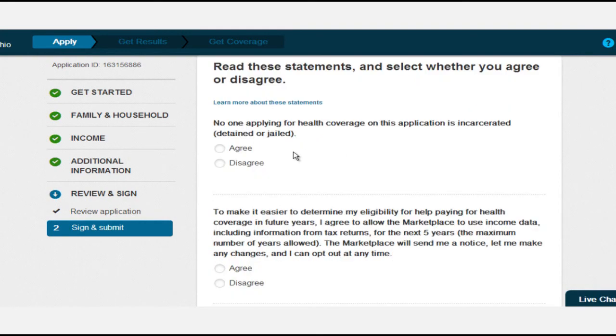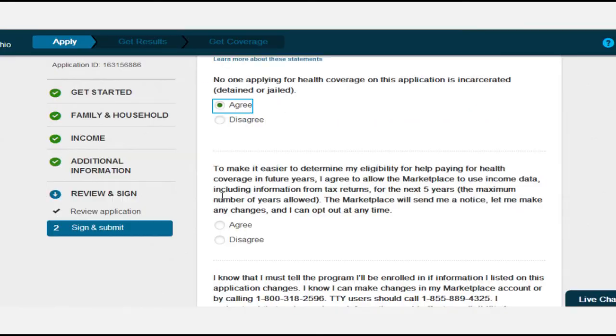Want to know if anybody on this application is in jail? I don't think so. Now this is important here to make it easier to determine my eligibility for help paying for health coverage in future years. I agree to allow the marketplace to use income data, including information from tax returns, for the next 5 years, the maximum number of years allowed. The marketplace will send me a notice, let me make any changes, and I can opt out at any time. Basically, this means that they're going to be able to pull your financial information for the next 5 years, and the way it was worded on the paper application, it doesn't say it here, but essentially renew your marketplace coverage for 5 years automatically.